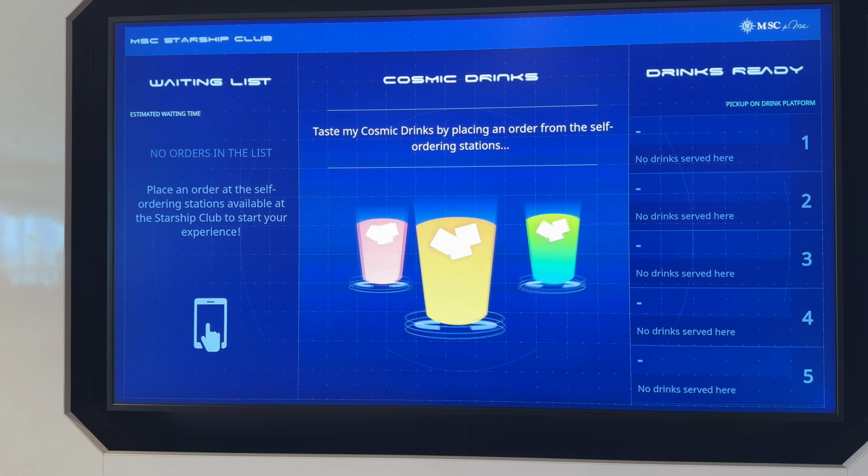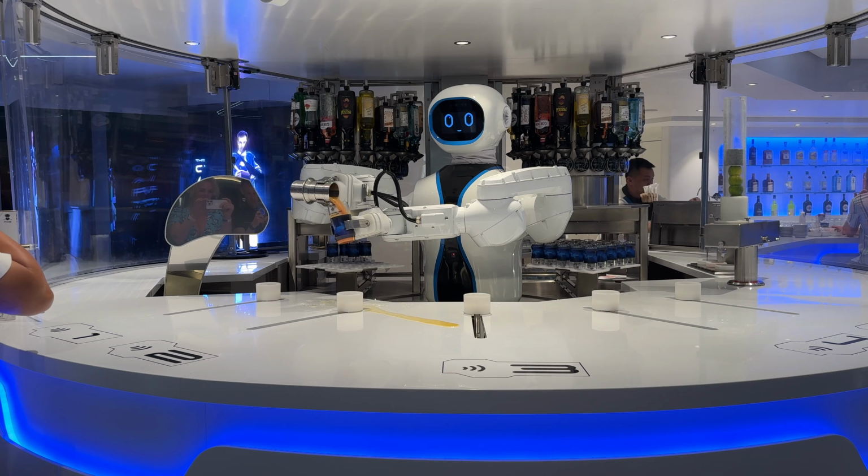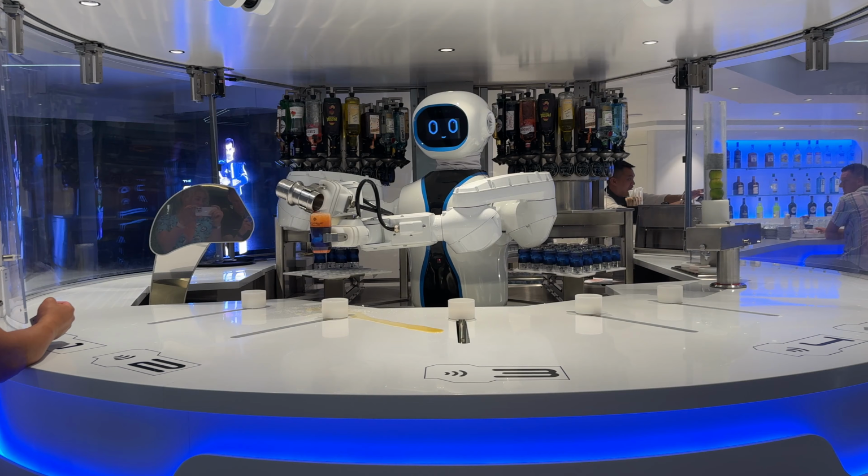But heads up, drinks made by Rob come with an extra charge, even if you've purchased the drinks package. A bit of a letdown, especially when you compare it to Royal Caribbean's Robot Bar, where drinks are included. On the plus side, you do get a cool souvenir cup to remember your cruise on Virtuosa.